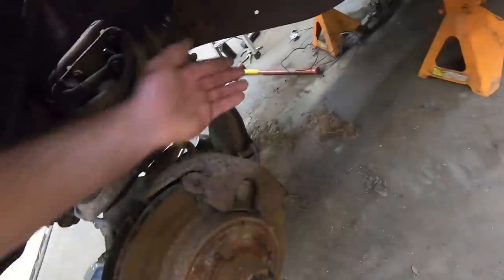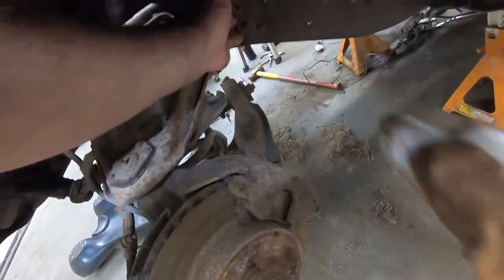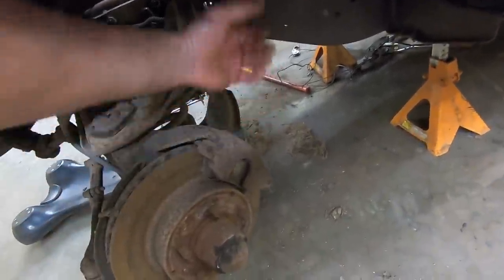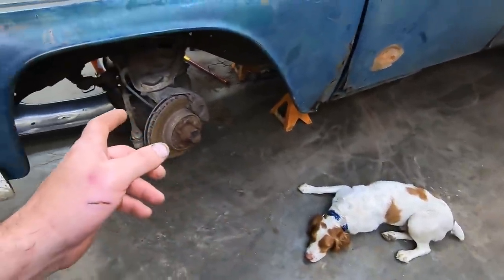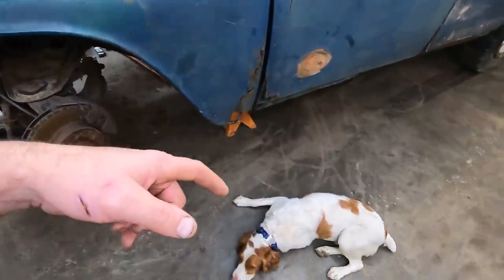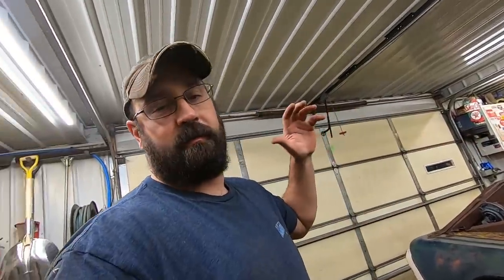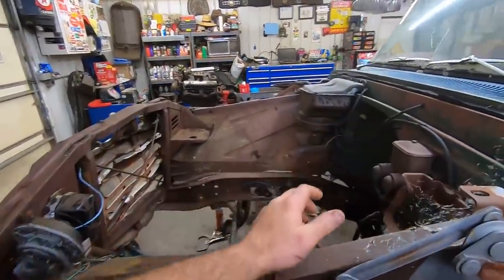And then you can see how the shock kind of sits like this, and then the top is here off to the side. That shock might not bind going up and down, but I don't have new shocks for the front of one of these. And being like we are, we will probably lower it, so we'll need a shorter shock anyway. So we're not gonna mess with the shocks. We're not gonna mess with brakes until we get to that point. We gotta do master cylinder and all that stuff.